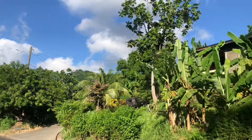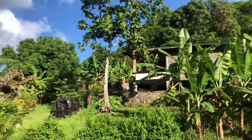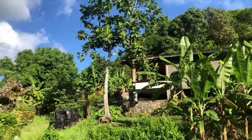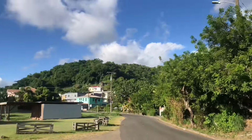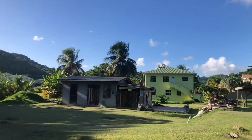We have a nice house over this side as well. I just like to see the houses that are surrounded by all these green trees and stuff. I just feel like it's so beautiful. We have another shop over here for another business.